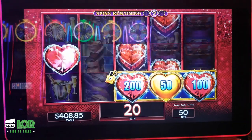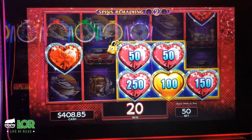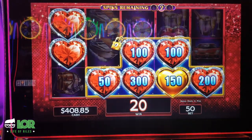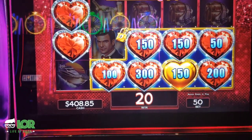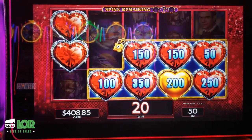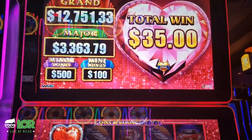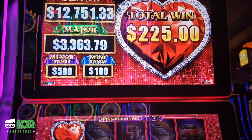Go. Let's see if we can get a full screen here. There you go. Keep it going. One more, come on. Last spin. Not as good, but not bad.